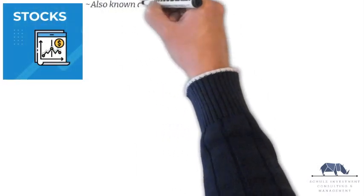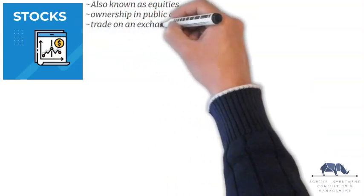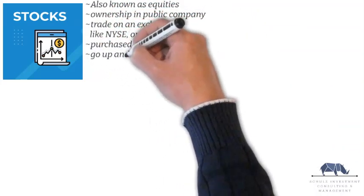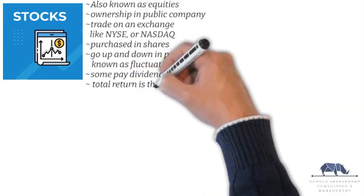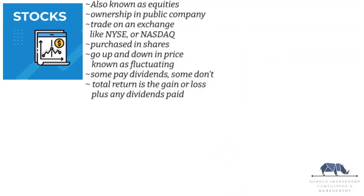First up is stocks. If you hear the word equities, it's the same thing. Stocks represent ownership in a publicly traded company. Publicly traded means you can buy and sell these companies on exchanges like the New York Stock Exchange and the NASDAQ. Stocks are bought and sold in shares, and they go up and down in price over time, known as fluctuating. Some stocks pay dividends, some do not.